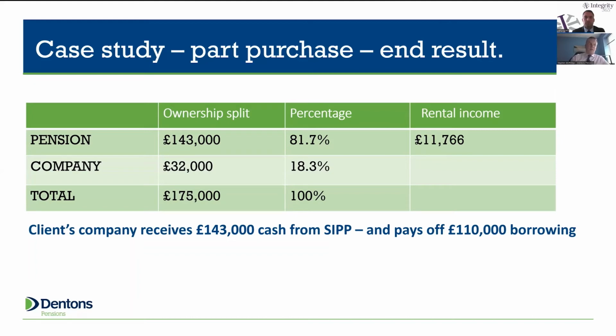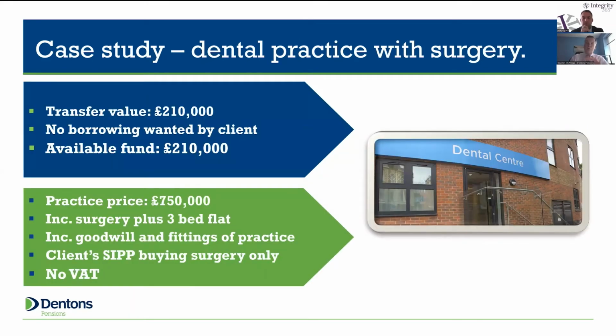So that was an example of where part purchase has worked for a client in the past. The rental income, incidentally, was about 8.22%. So overall, it stacked up from a commercial perspective. Here we had a different situation. These are all live case studies, incidentally.